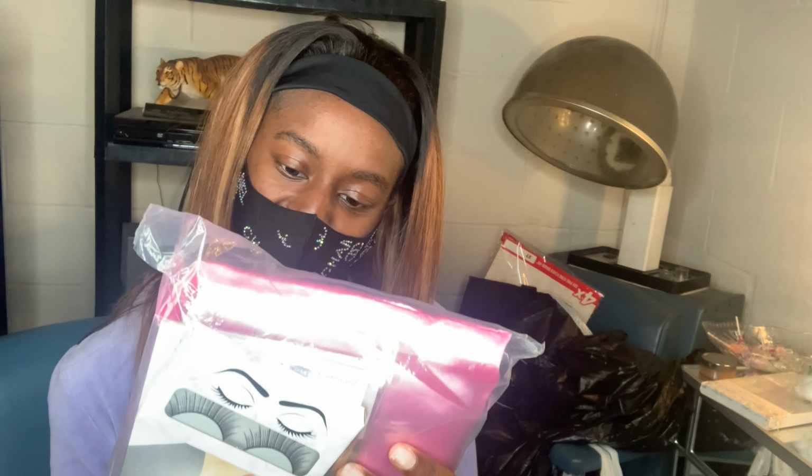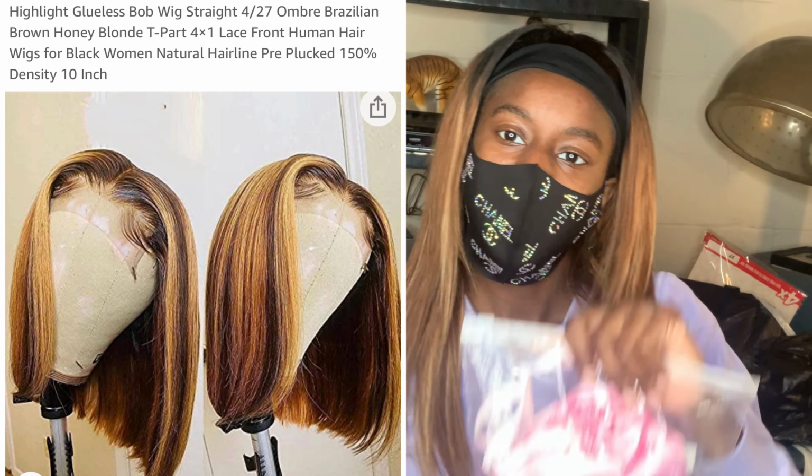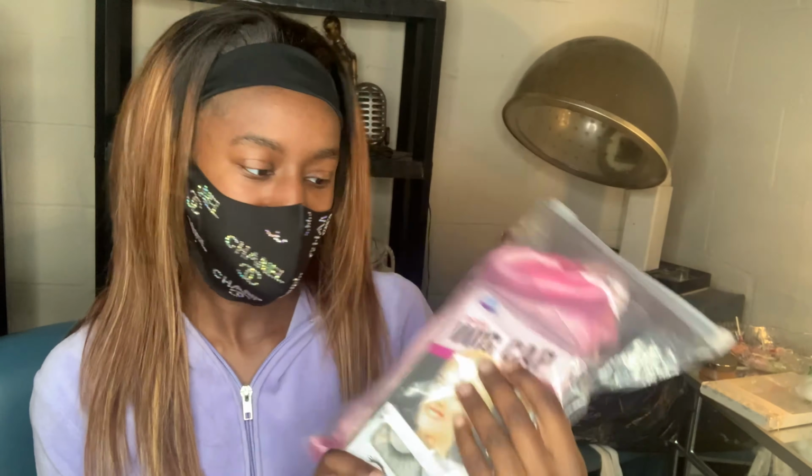So today we're going to be doing a wig review. This wig is from Colorful Bird store on Amazon. It's a highlight glueless bob wig. This is what it comes in. I'm gonna put the information right here, but this is how it comes. You get like 4 wig caps, some lashes, and a little bag.